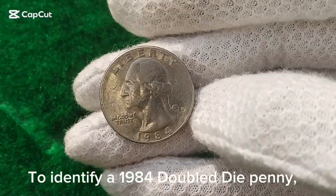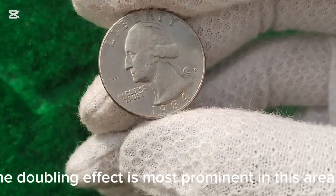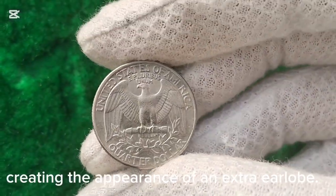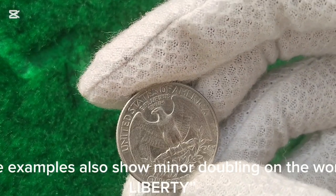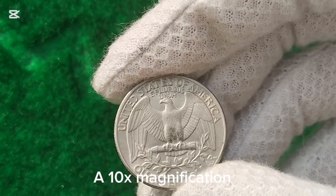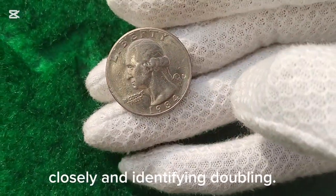To identify a 1984 double die penny, the first thing to check is Lincoln's ear. The doubling effect is most prominent in this area, creating the appearance of an extra earlobe. In addition, some examples also show minor doubling on the word Liberty and other parts of the design. A 10x magnification loupe is the best tool for examining pennies closely and identifying doubling.